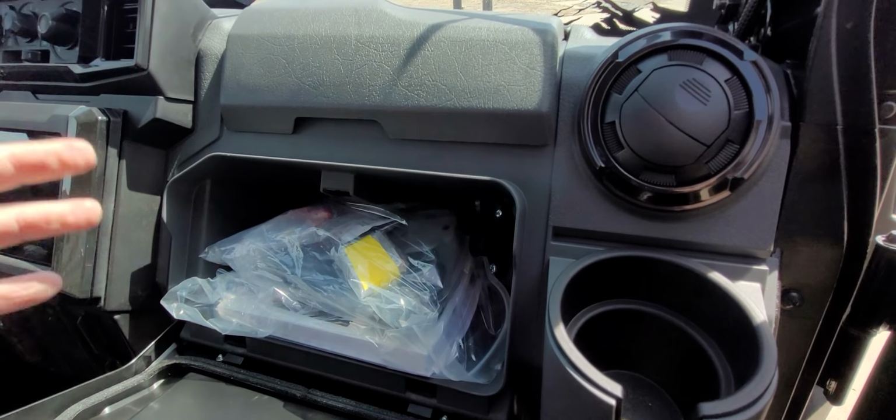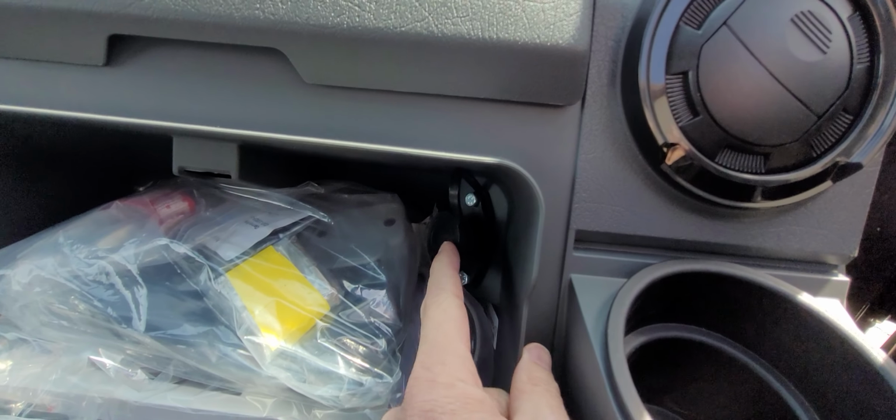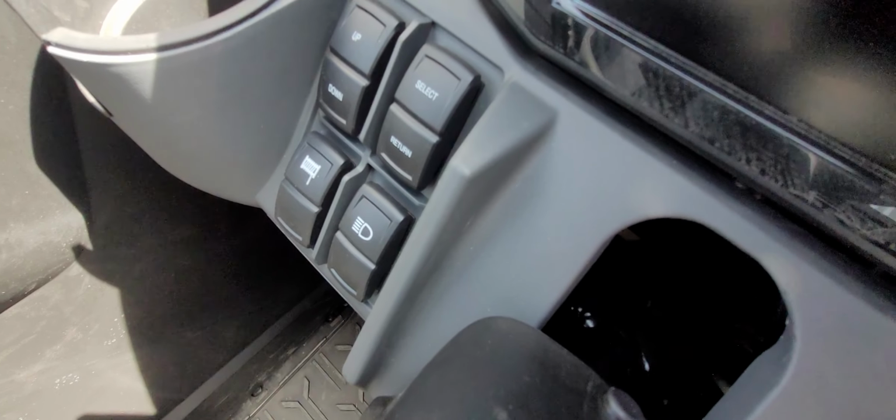Your glove box, I showed you that. That's where your winch lanyard works on it, but remember you've got your winch switch right there on the left side of your steering wheel.